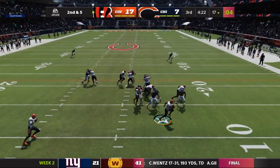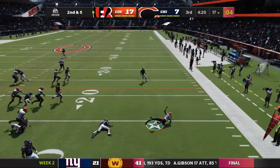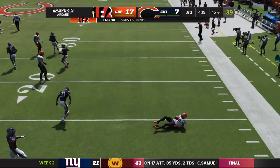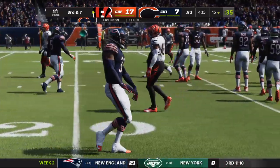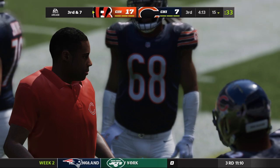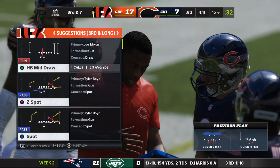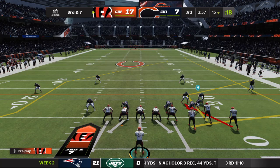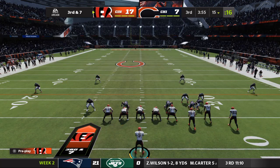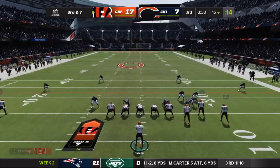Once again, they run with Mixon. And he tried to bounce it outside, but they'll stop him behind the line. It'll be a loss of a couple on the play, so now third down coming up. And that's what this defense is going to need to do more in the second half. Good pressure that time, forces some indecision in the backfield. He's going to wind up being taken down for a nice loss.